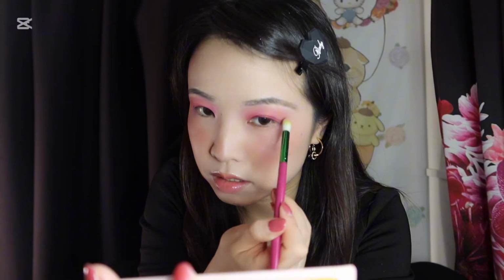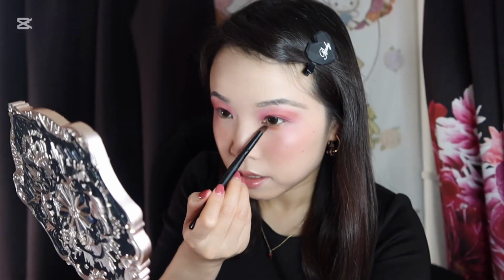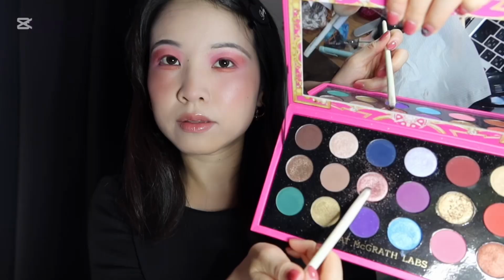I'm gonna slightly mix in this slightly deeper pink at the bottom here because I just feel like the light pink kind of disappeared. And I'm just gonna attempt to blow out the harsh edges. Okay, we're finally done with the eyes, and I'm just gonna finish up with a matching lip. It's funny, I feel like that was almost faster than sometimes when I do my usual, like, go-in style makeup.